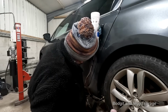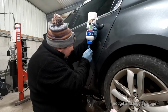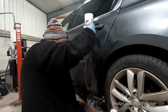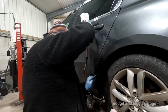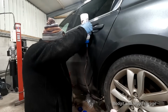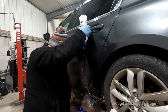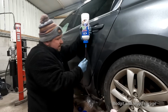Where's it coming out? Is that splashing on the cup? Wow, that's leaking. That's what was splashing on the car then. I didn't think I got any on, but the lid is leaking. Right, we'll just keep it this side. Just slowly put it in.